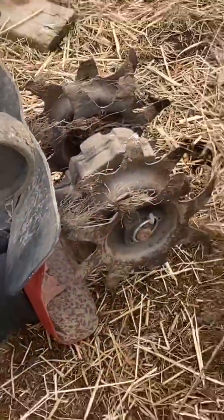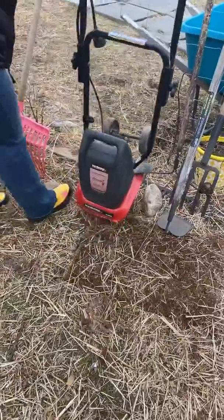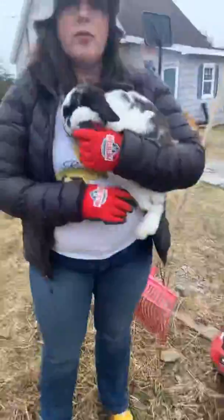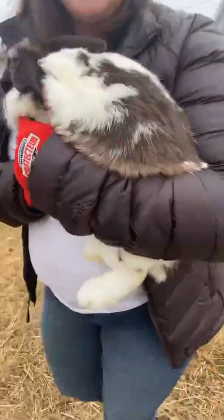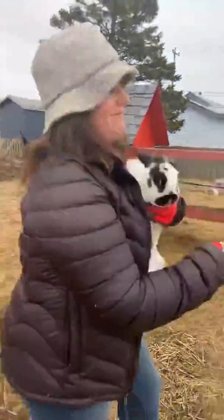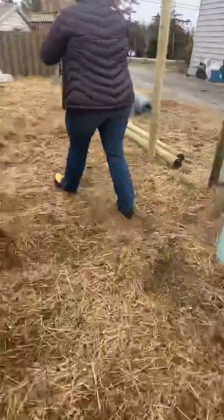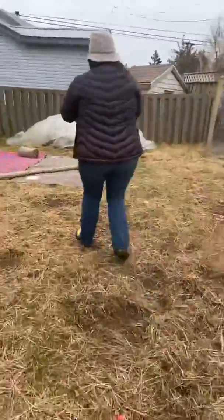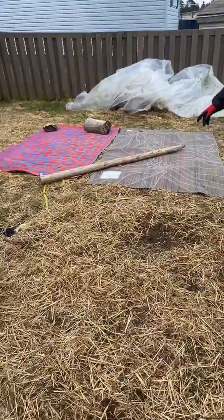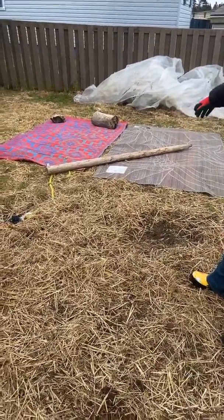Okay, so if you're just getting started in your garden, this is where you're gonna start. Because if you're doing a raised bed, you're not going to be doing that. But if you're gardening with grass, you're going to want to do this. Okay, so we've tarped this. Well, I tarped this off, but Luke took the tarp to go build a camp. So anyway, that's all right.